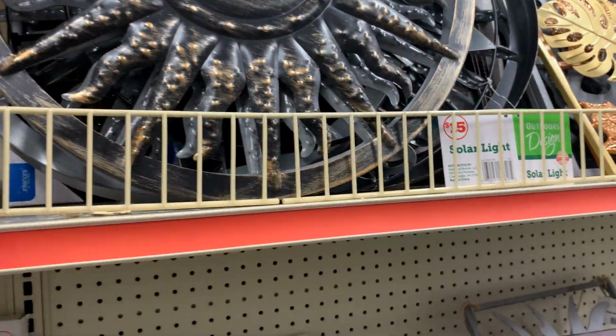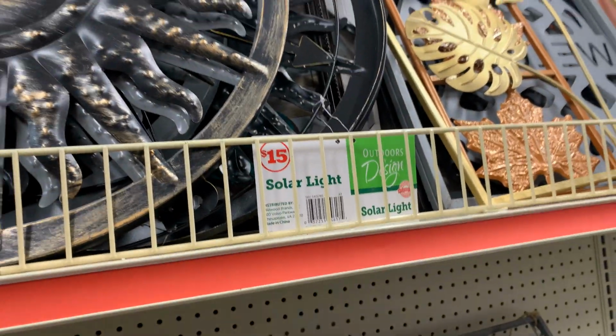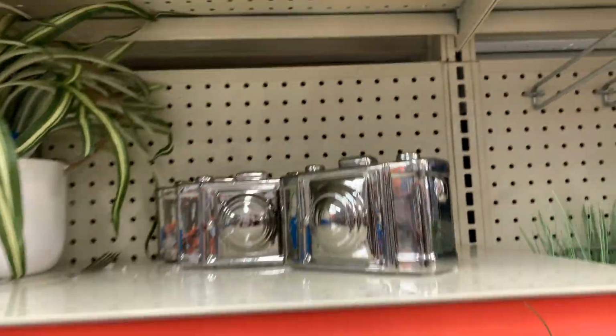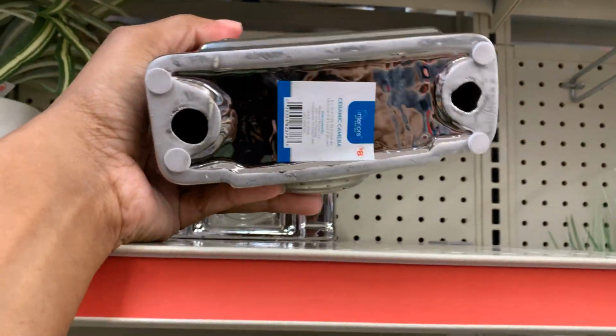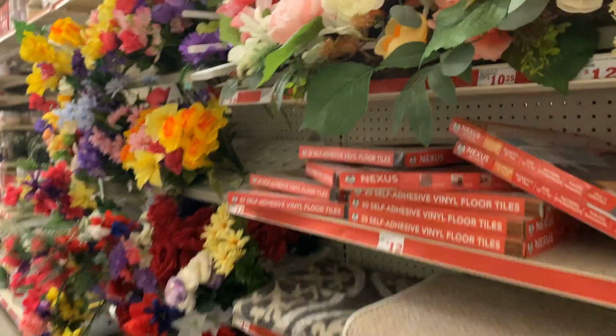They had these metal signs. It says solar lights. The other ones I saw were where the light would light up. I don't know where the light would light up on that one though. But this, I think we saw this last time, but I just think it's cute. So it's a little $8. It's like a camera, and it's like a metal type material.